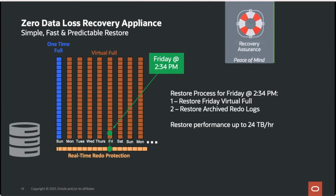The recovery appliance also has a very predictable restore performance of up to 24 terabytes per hour for a full rack of the recovery appliance. So, if you know your database size and how much data is being protected, which the recovery appliance easily shows in the reporting, you know how long it's going to take you to restore because we have this very predictable restore performance. So in the end, your restore time is very predictable. Makes your job very easy, and it's not so much of a panic if there is a ransomware attack.